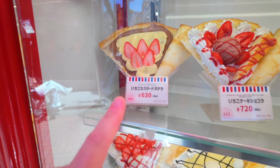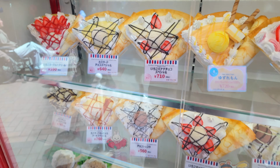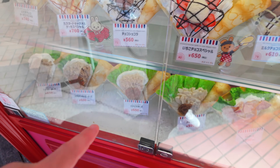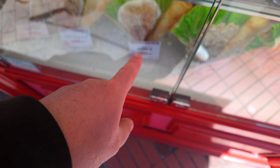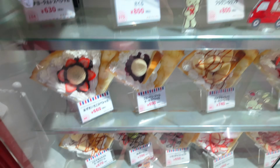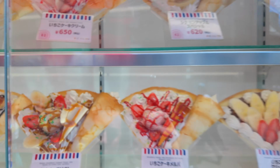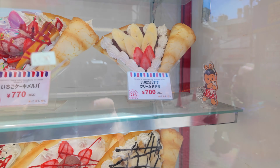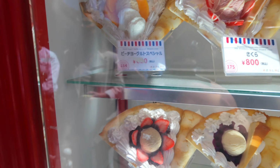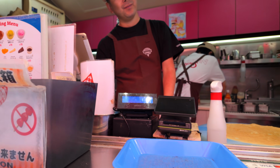Strawberry custard Nutella. I can't have Nutella though. Tuna pizza. No, thank you. Blueberry jam cheese. I really don't know. Strawberry banana. I want maybe banana and something or other. Too much choice. Banana custard. Okay, no cream? No cream.